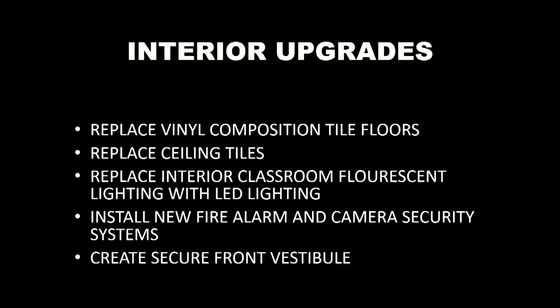For the interior upgrades, we will be replacing the vinyl composition floor tiles, primarily in the corridors. We will be replacing the ceiling tiles and grid in the corridors and in some of the classrooms. We will be replacing the interior classroom fluorescent lighting with LED lighting. We'll install a new fire alarm and new camera security systems. And we'll also create a new secure front vestibule, which we'll show a slide of in a moment.